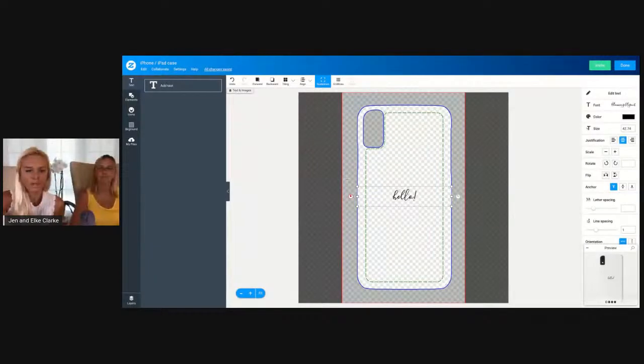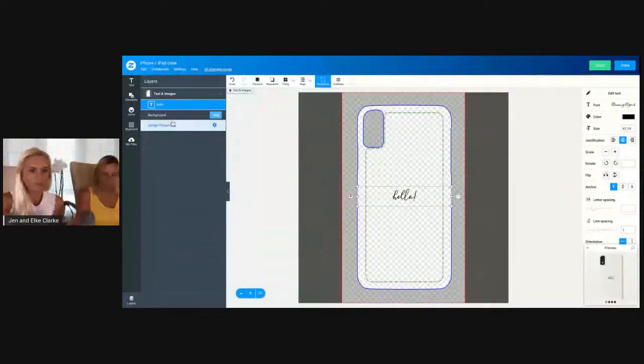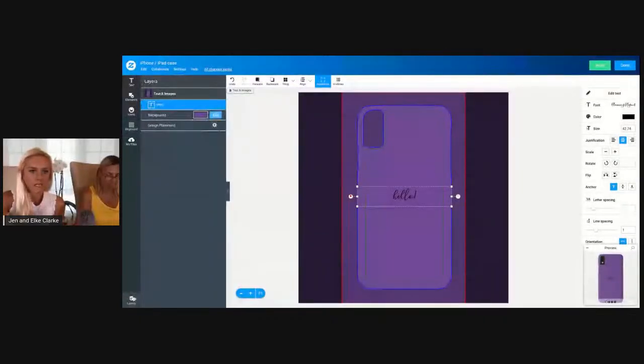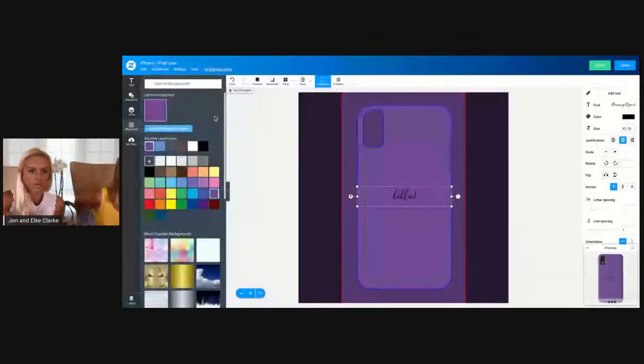As soon as you add the text, you're not going to see anything on the left-hand side until you click the button here that says layers, and then it's going to give you the pop-up that shows you what's actually on the cell phone case right now. So we have the first layer of text that I created. Here, I can also change the background color, and I'm going to make it a purple. And then you always have to go back to your layers to see what's happening on your actual cell phone case.